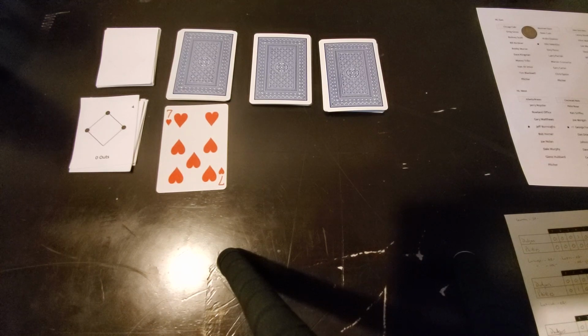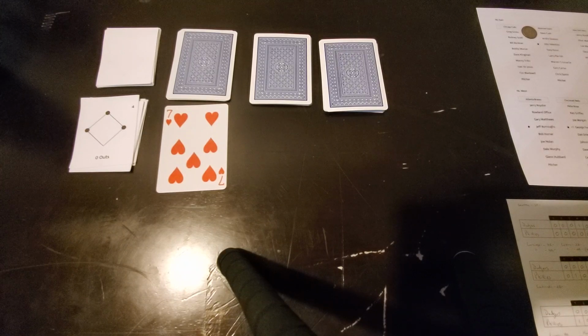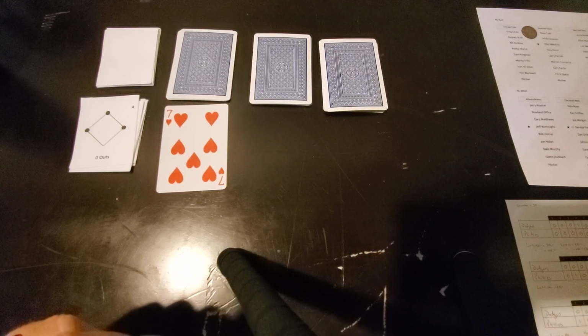4-0 is the score. That's going to be Expos over the Dodgers, and that's a Valentine home run. Ellis Valentine hit a 4-run bomb in the 6th, and that's the deciding factor in the game. All right. So we're going to move on to the next game.